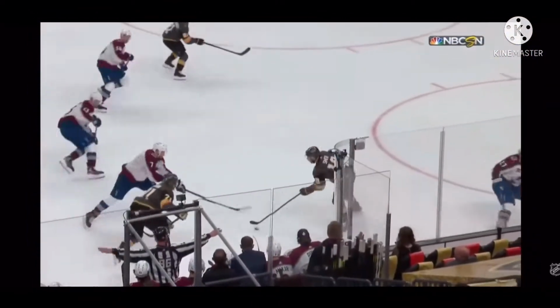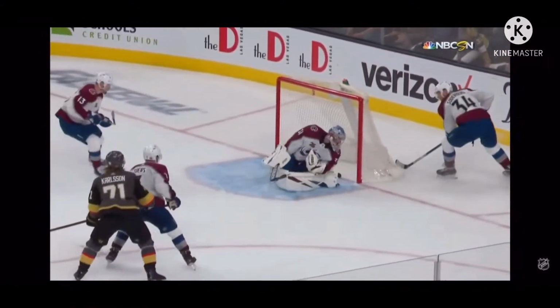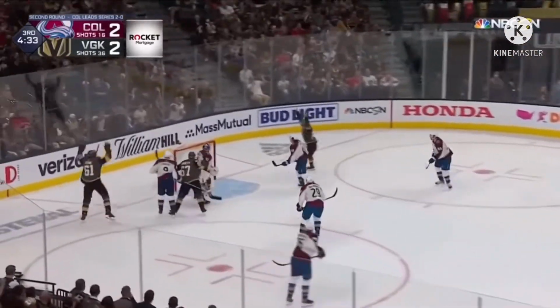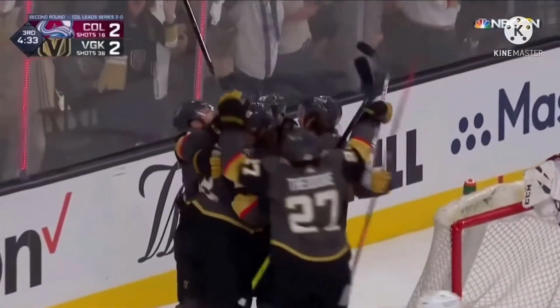Well, this line does it again. What a play there by Riley Smith to chip that puck behind Devontae. Final 5 presented by Rocket Mortgage. Mark Stone back out for a drive. Score! The Golden 3-2 Vegas.